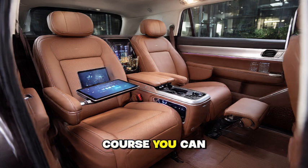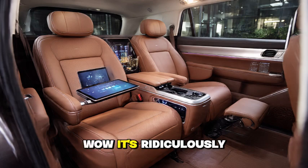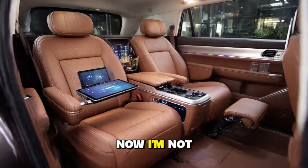And then, of course, you can pop it into Sport Plus mode. Everything goes red to tell you that you're in Sport Plus mode. The steering gets way more precise and it just absolutely moves. Wow! It's ridiculously quick.